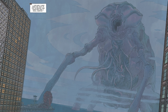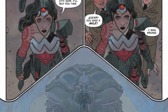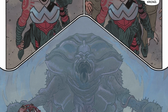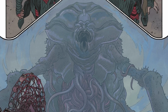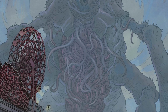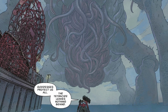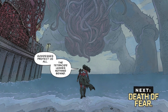I love the design of the Tetracide here. It's a Lovecraft creature by way of Stephen King's The Mist, and its familiar yet strange and otherworldly shape really kind of unsettles me, and it's massive, it's absolutely huge, and I like how Hayden draws it as just this massive gargantuan monster that this little Wonder Woman has to go and fight. Diana tells Cole to evacuate the city, not a block like she said before, as she wanders into the ocean to confront the monstrous being.